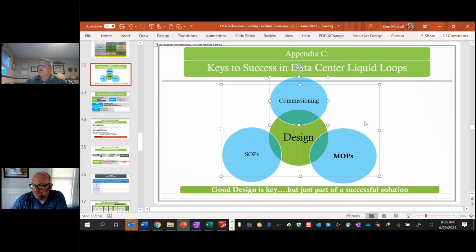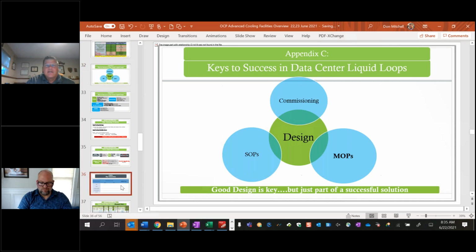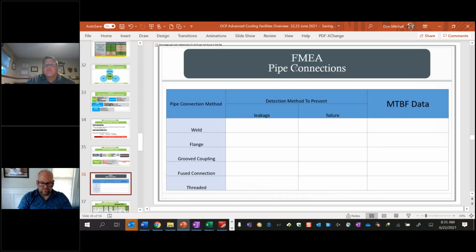What we saw before was a solid piece of pipe, and we saw another pipe that had connectors on it. But one of the questions that also came up at 7x24 was, what about using this kind of pipe? Okay, how do we decide what we're going to do? And this is where I start looking at this term, looking at FMEA of pipe connections. Okay, is there a method to, well, we'll start with wells. Do wells ever leak?